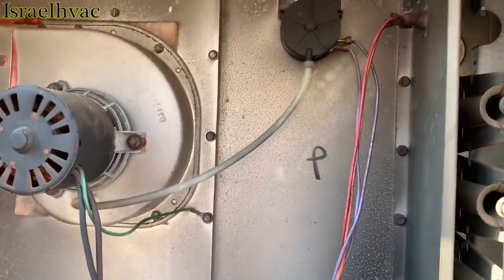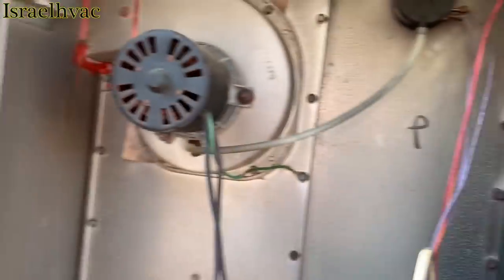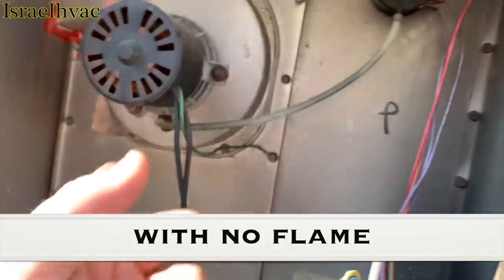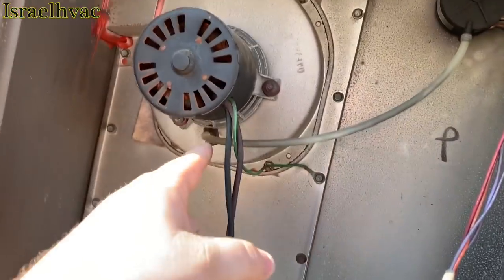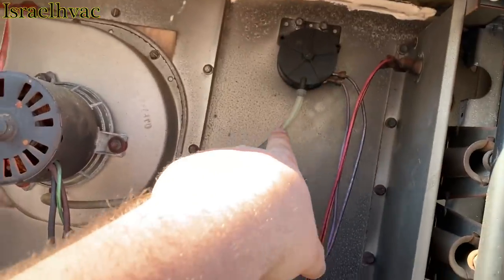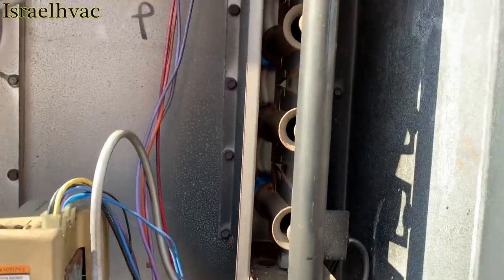Pretty simple service call. Whether it's a package unit or a split, you get on the gas furnace and your inducer's just running non-stop like that, more than likely you got a bad pressure switch that's not closing, or that little port right here is clogged up, which will not allow it to suck through this tube to close the pressure switch, which is what we had in this particular situation.